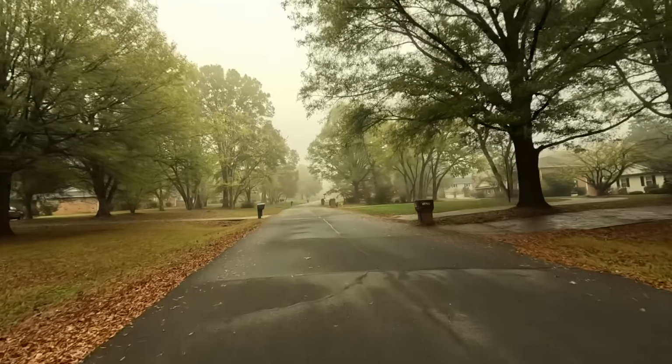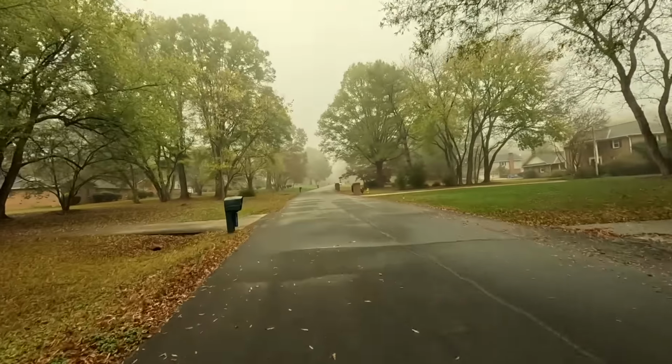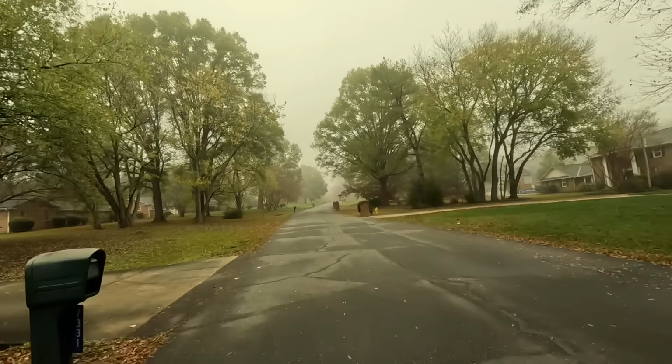The GoPro looks better on the screen. I think it's better. We will see. I think it's better though. I'm hopeful that it's better.